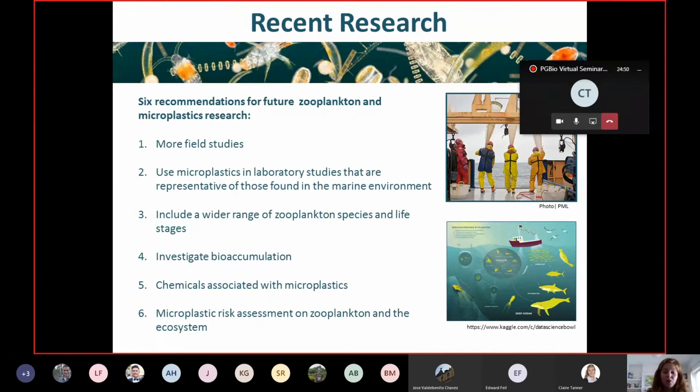Number 3 is to include a wider range of zooplankton species and life stages. A lot of these studies, as I previously said, were conducted on holoplanktonic species, i.e. those that spend the entirety of their life cycle in the zooplankton, and they were mostly done on adults. It's really important that we maybe include more meroplanktonic species that are important constituents of our finfish and shellfish stocks, and also look at larval developmental stages, because these are arguably one of the most vulnerable life stages, and any effects here could have lasting effects for the species' life.